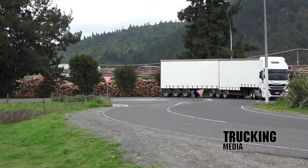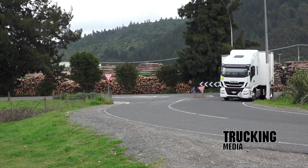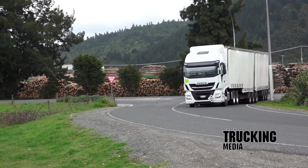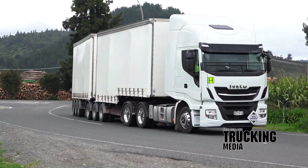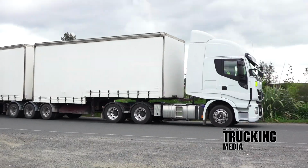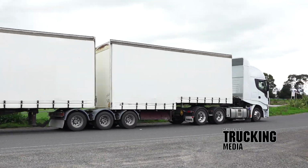In this month's main test, we catch up with the new Iveco Stralis X-Way, a truck that builds on an already robust, honest and understated product that deserves a much higher profile. So with what will likely be the last evolution of the Stralis, will X mark the spot?